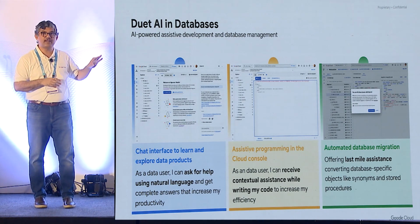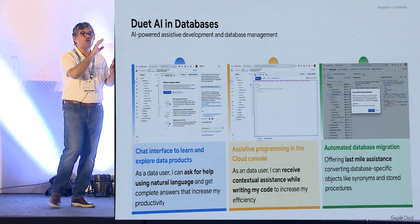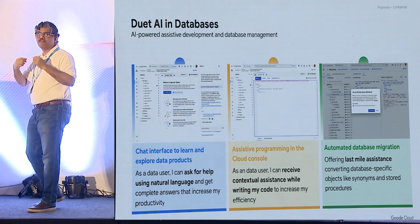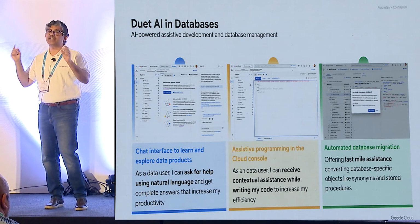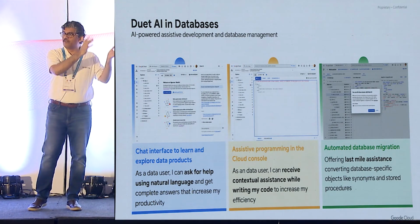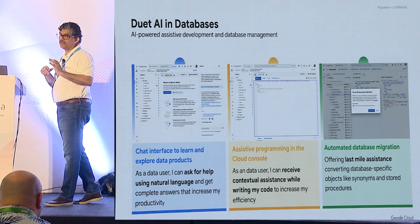So with Duet AI for databases, we are going to do three things. And this is in preview currently. The first is we are going to provide a conversational interface for the different people who work with databases and database estates. Second is we are going to offer developers and DBAs a way to interact with the database and create queries in natural language. And the third thing is, in migrations, we are going to use Duet AI to convert code from Oracle PL/SQL to PL/pgSQL, and other variants depending on the source and destination, right?